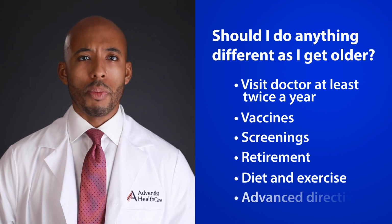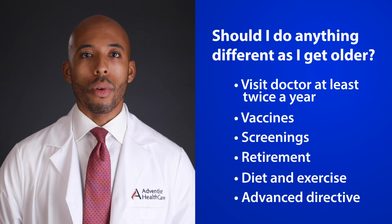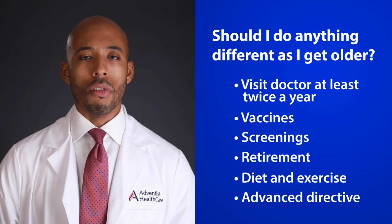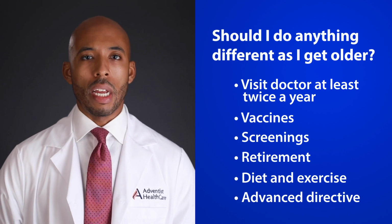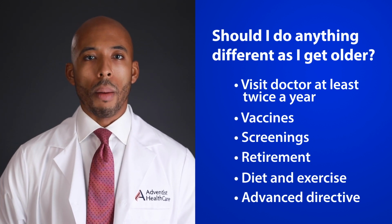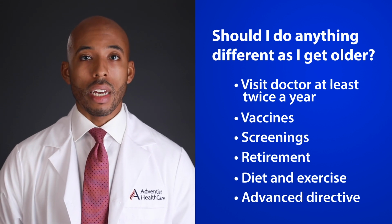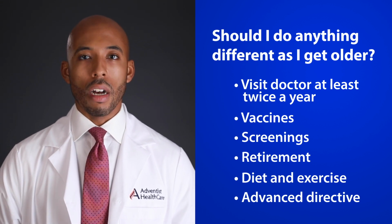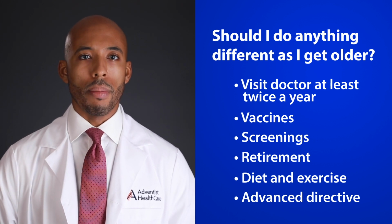I like to touch base on advanced directives as well, and what that means is just basically having your wishes in writing of what you want and don't want as it pertains to your health. Sometimes unfortunate situations happen where we can't make our own decisions anymore because of certain health conditions, and making sure your family is aware of what you want and how you want things to be done if you're not able to make those decisions. And I will say that oftentimes a conversation is not enough, so having that in writing is really, really important, and talk to your primary care provider about that.